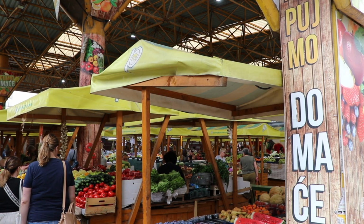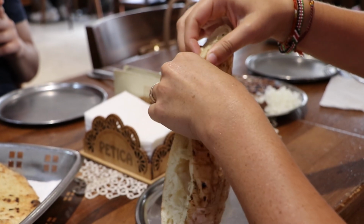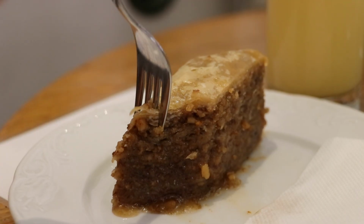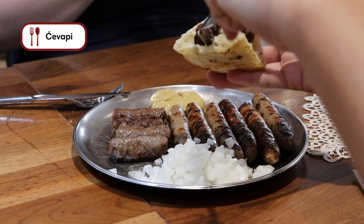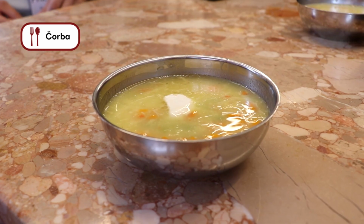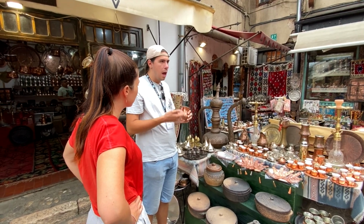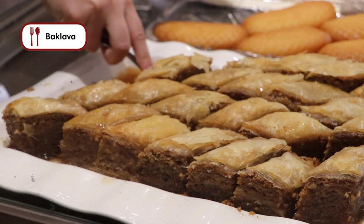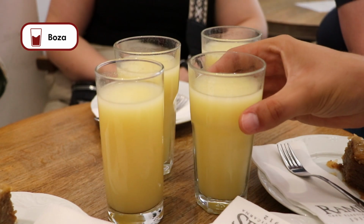One of the best ways to experience Sarajevo is by sampling its unique cuisine. Characterized by a mix of Mediterranean and Central European dishes heavily influenced by Turkish cuisine, the food here is a must-try. Classics include cevapi, or grilled minced meat, burek, which is a pastry filled with meat, and traditional soup, also called chorba. We explored this flavorful cuisine on a food tour, during which we were also introduced to Bosnian coffee, baklava made with pistachios, kadayif, and a refreshing corn-based drink.